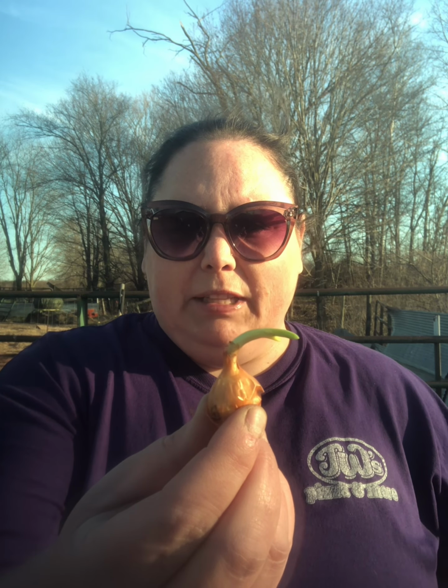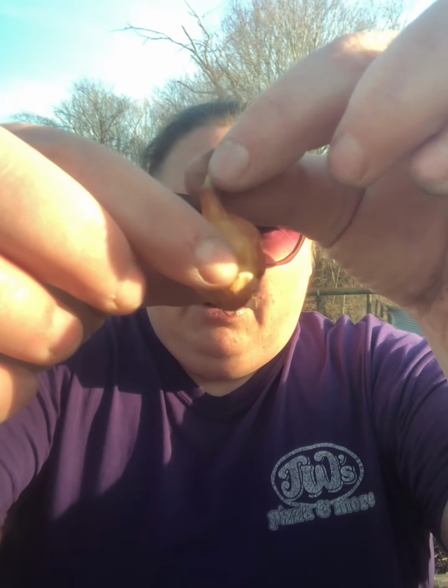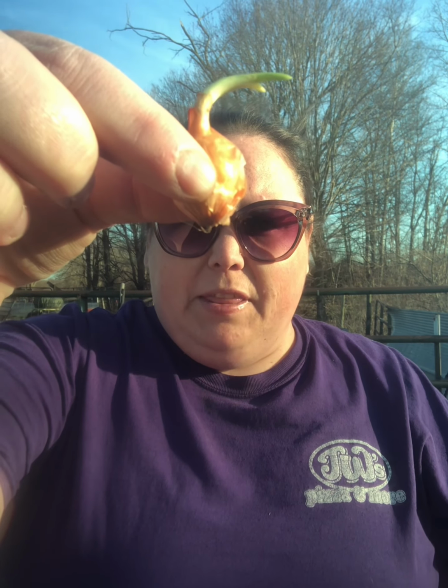I accidentally forgot to hit record when we first started planting that bed of onions. When you're planting your onions, you want to plant them with the top up, the bottom down. It's really easy to tell even if it doesn't have all of this growth on there. And you want to plant it that way, and then you just cover them up. But we got all of the onions planted in that bed.